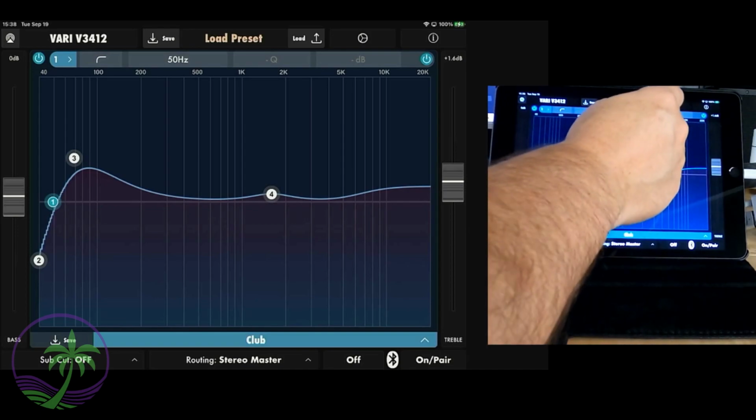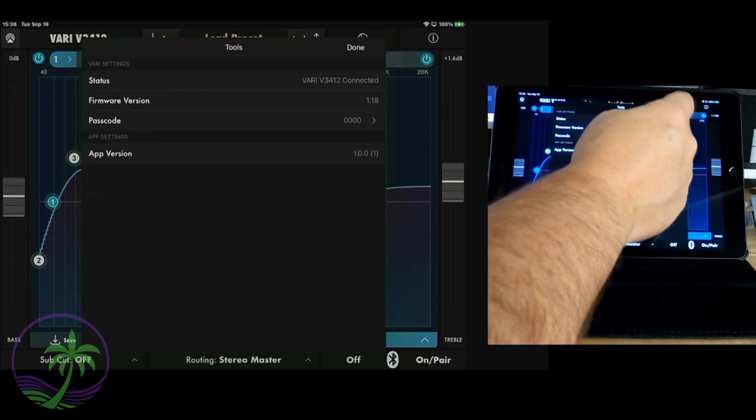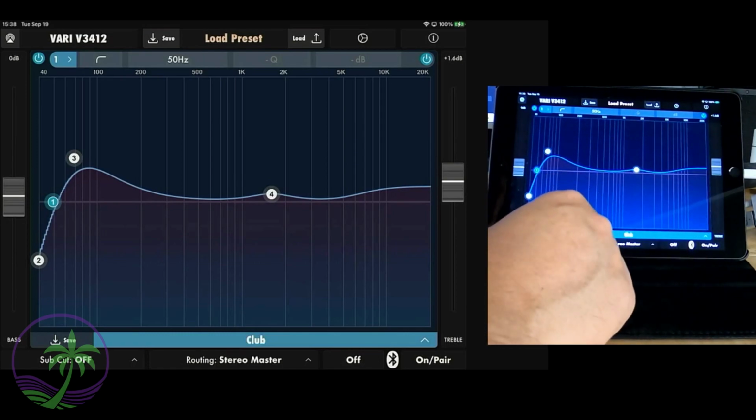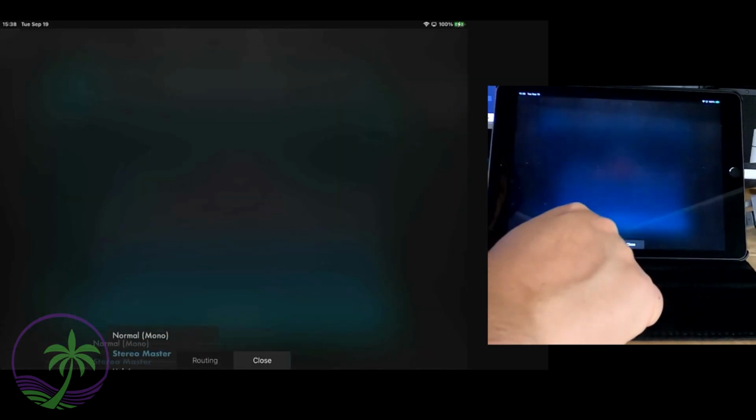Nice and simple. You know, there are other functions like updating the app, stuff like that, but there are no updates necessary for it right now, so we're good. Everything's up to date. Everything's running really fine and dandy on here. You get your subwoofer crossover. There are options for your 12 and your 18. And then you also get your option here at the bottom for your routing options.